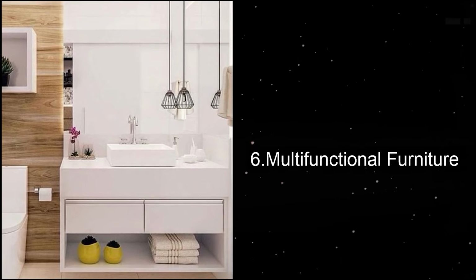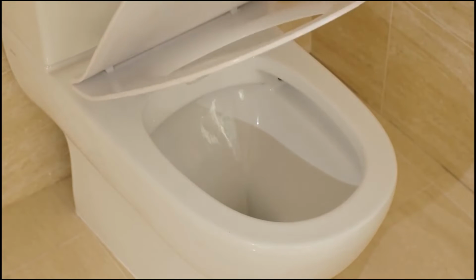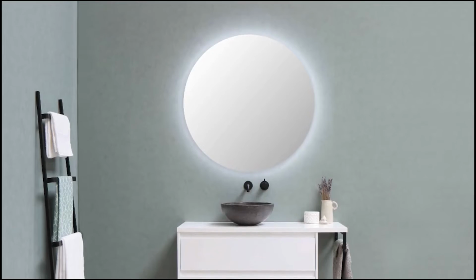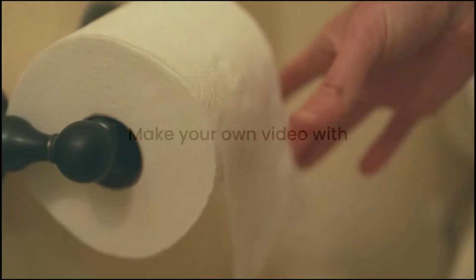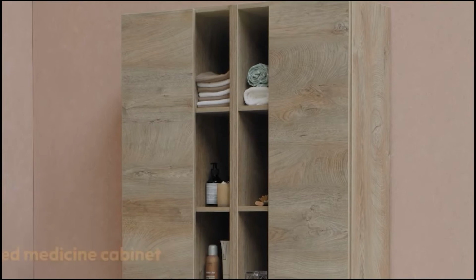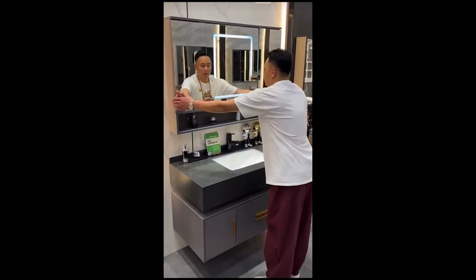Number 5. Multifunctional furniture. In a small bathroom, every piece of furniture should serve a purpose and contribute to the overall functionality. Look for furniture pieces that offer multiple functions and maximize space usage. For example, choose a vanity with built-in storage or opt for a wall-mounted vanity to free up floor space. Consider a mirrored medicine cabinet that combines storage and a mirror in one unit.